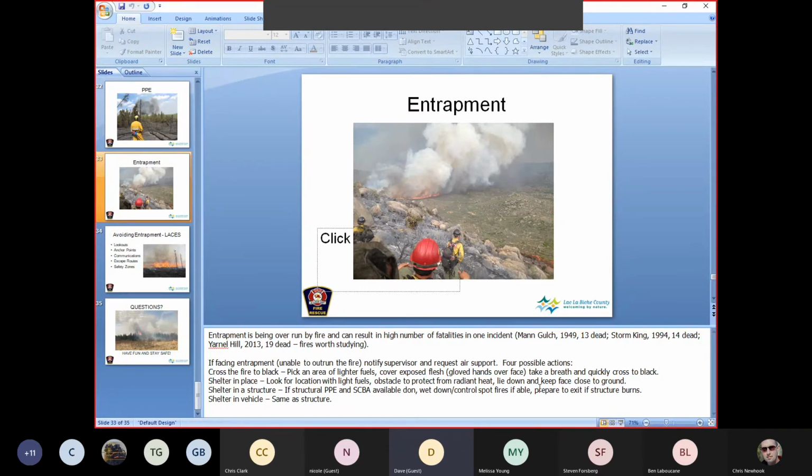Now, especially in the interface, you may have the option to shelter in a structure, in a house, or in a vehicle. If that's the case, and you have access to your personal protective equipment, including your breathing apparatus, by all means, put it on, don it. And then wet down the structure, control spot fires if you can, stop it from igniting or prolong the ignition of it. What often will happen is the fire front will pass and then structures will burn after that. So by sheltering in the structure, you hope that by the time the structure becomes untenable and you need to leave it, the main wildland fire front has passed and it'll be safer outside.